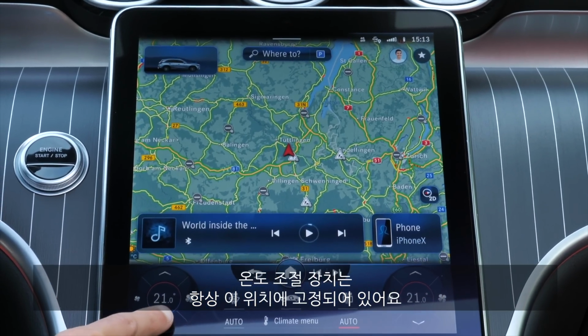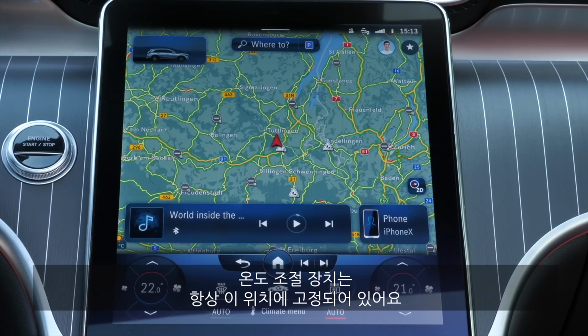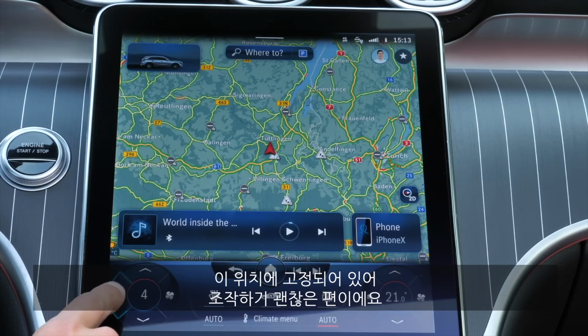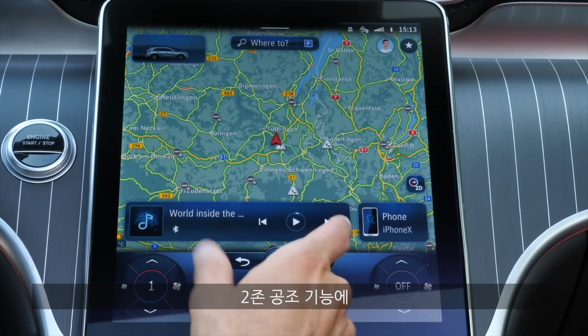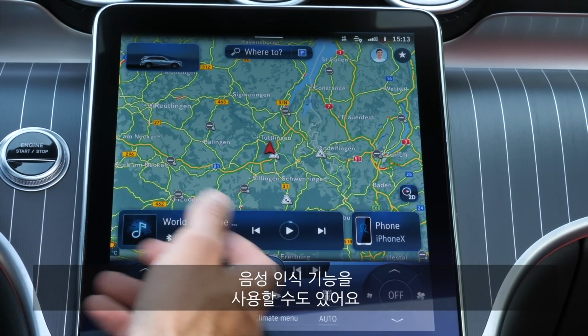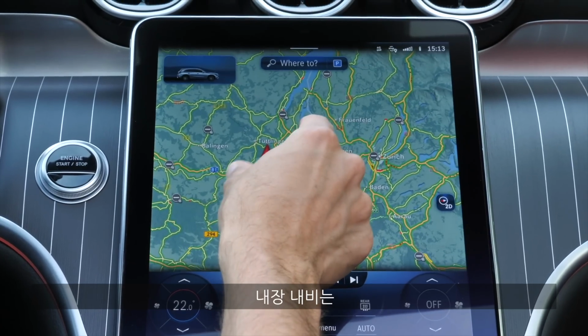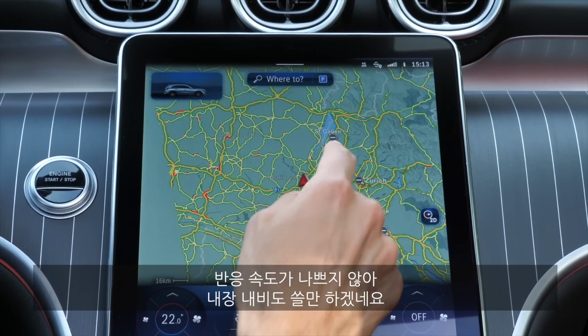Now to the infotainment system. Here, by the way, you can see that we have the climate unit always here in this position, but it is on the screen. I do prefer the manual knobs. However, since it always stays in this position, it is more or less okay to handle here also with this 2-zone AC. And you can also use the voice input, either say the Hey Mercedes or press it on the steering wheel. Also with the map, quite responsive. So the car internal GPS is also well usable actually.